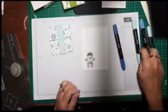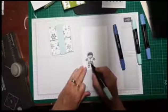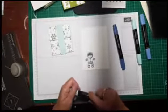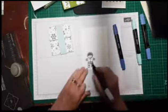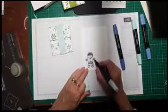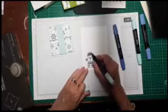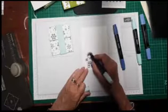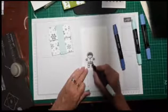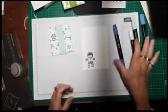And then back in with the light Soft Sky, and I'm going to blend all that in. Wrong end. This is what happens when you're in a bit of a hurry. You tend to make mistakes, don't you? Alright, so it's blending all that in, I think, quite nicely. Okay, you can't see where I've added any of that dark, but it has added some shadow to it.